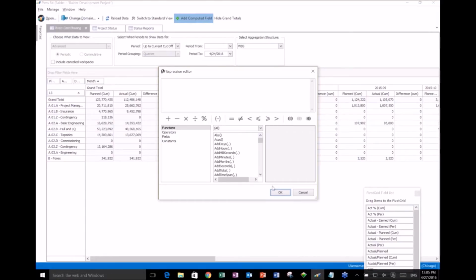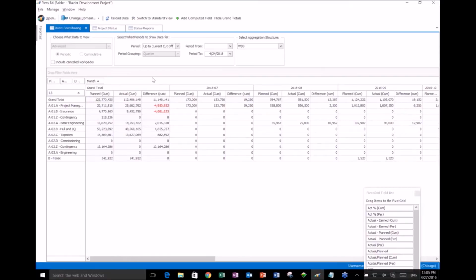So you'll get this pop-up window over here, and again, you have a number of selections over here, and you just pick one and basically create the calculation here. For now, I wanted to see my plan cumulative minus my actual. So let's go ahead and find that. Here it is. So as you can see, plan cumulative minus actual. When I click OK, instantly those differences and that calculation would show up.